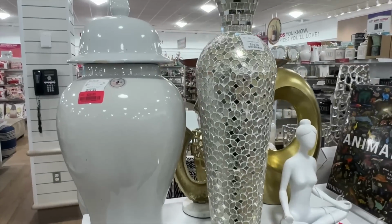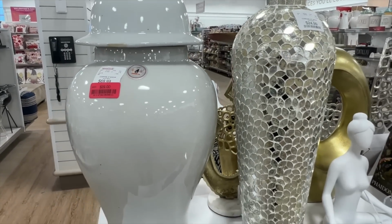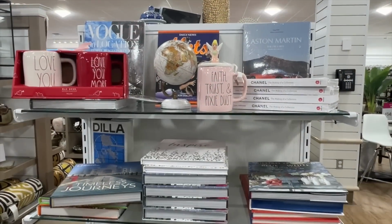The big vase to the left right there was originally $70 and it is on clearance for $29. So that's definitely a good deal.